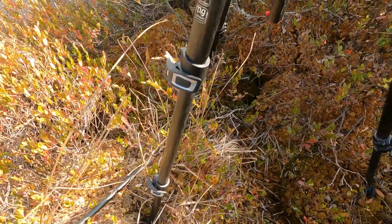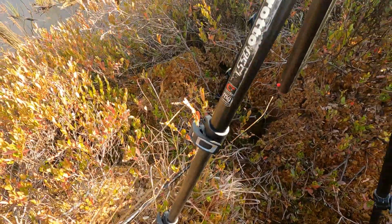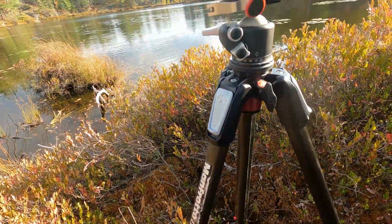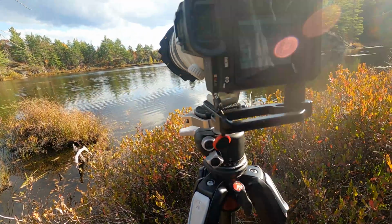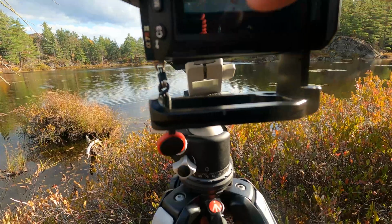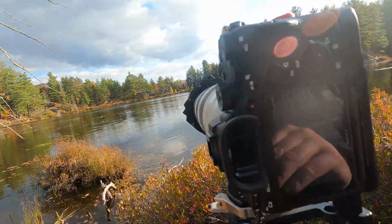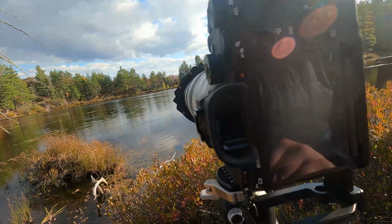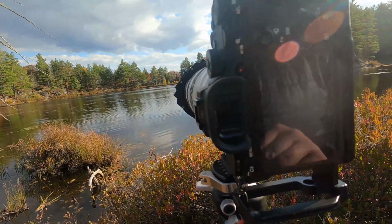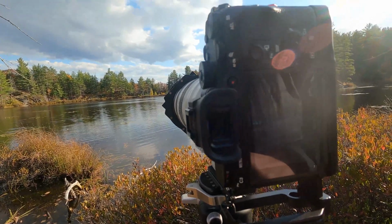So where I'm shooting, it's actually quite boggy. Like I'm on what I would not consider very solid ground. So when I take a shot, I'm doing 2 things. I have set a 5-second timer to help reduce the possibility of camera shake, and then hold my breath and not move for those 6 seconds or however long that shutter is actually open for.